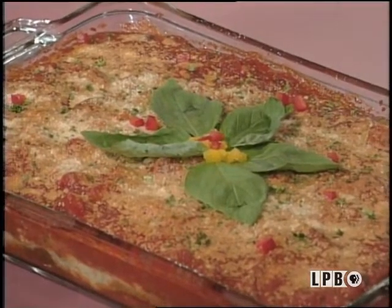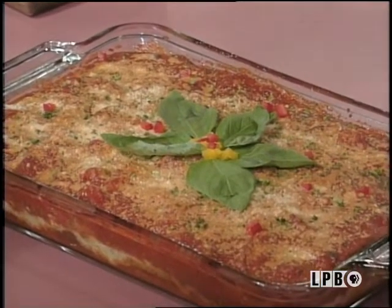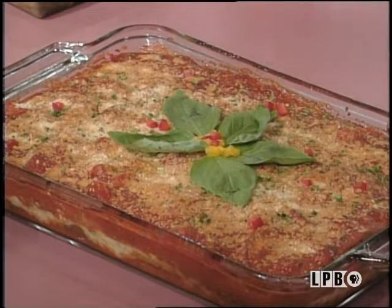But whenever you take these casseroles out of the oven, remember to let them sit for just a second, because all that cheese is still melted and it's kind of runny in there, and you don't want to get it running all over your table and your cutting board. Just let it rest for just a second. It's going to be absolutely magnificent.